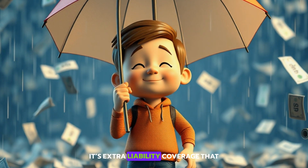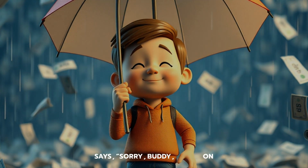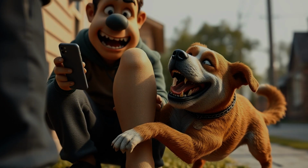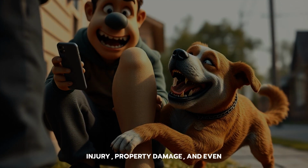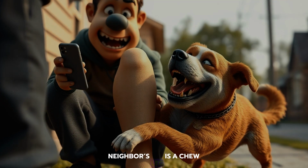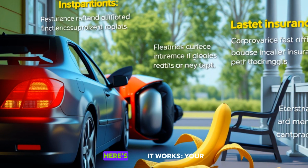It's extra liability coverage that picks up the tab when your vehicle or property insurance says, "Sorry, buddy, you're on your own." Think of it as the overachieving cousin who steps in when the rest of the family flakes out. It covers things like bodily injury, property damage, and even those pesky lawsuits. Say, if your dog decides your neighbor's leg is a chew toy or you accidentally slander someone on social media, oops. Here's how it works.